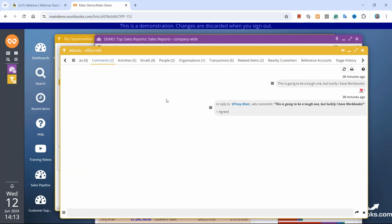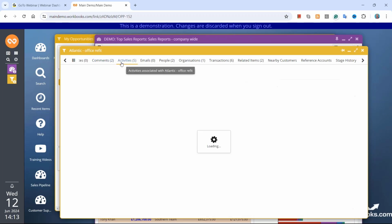We've got the comments feature, a really great way of collaborating on a deal. Again, we've covered comments on previous 101s. This was introduced, I think, in the current release. So a great way of enhancing and complementary to activities.